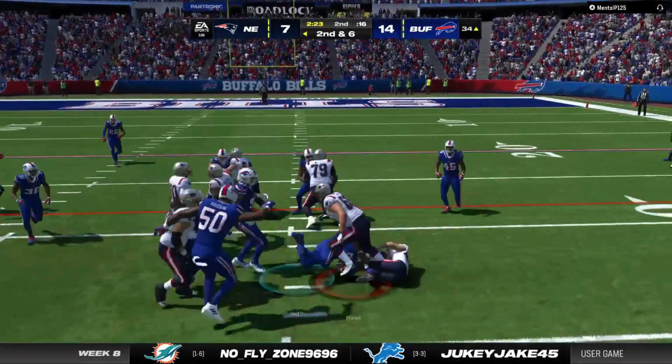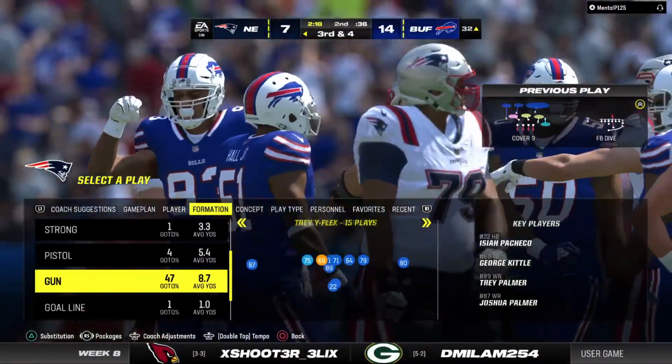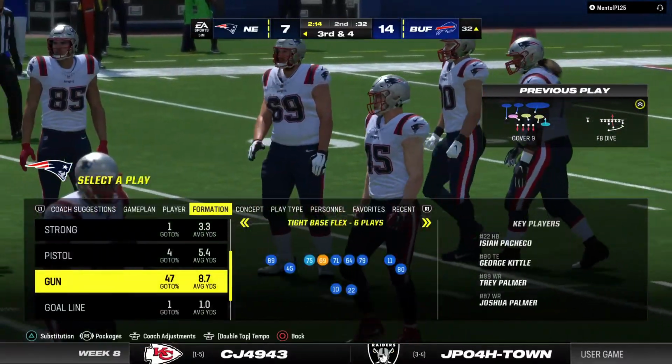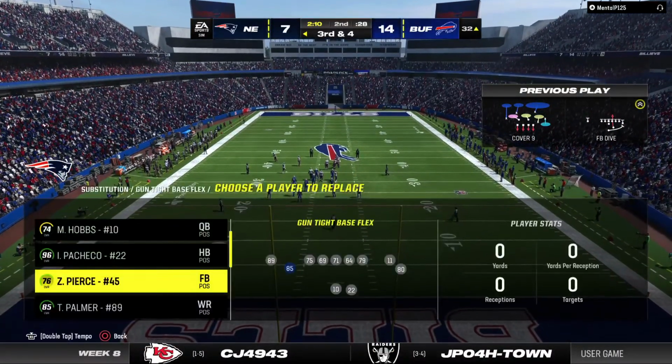Now a first carry for their fullback. And not much running room. Down to the 32. A minimal gain there on the 8th play of the drive. Well, big man with ball met bigger man on the other side of the line. A really nice play for the defense.